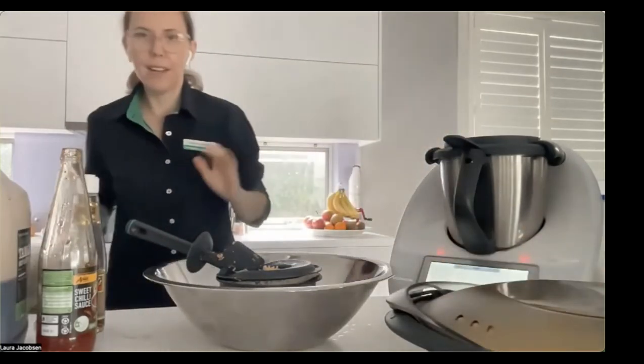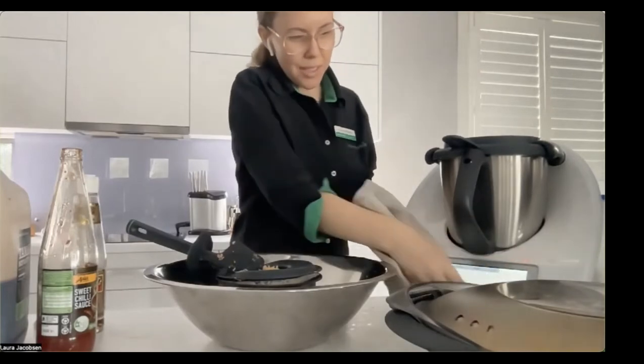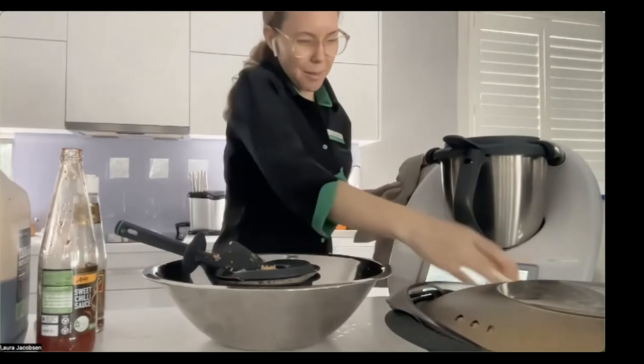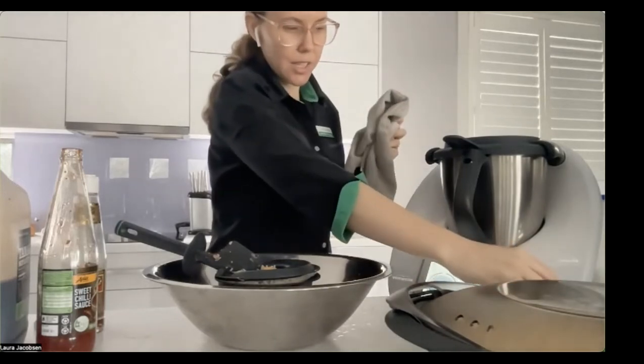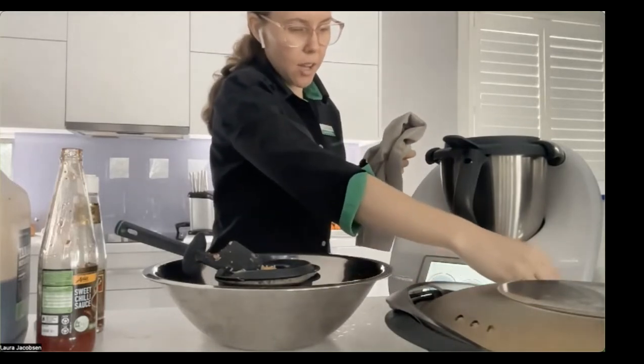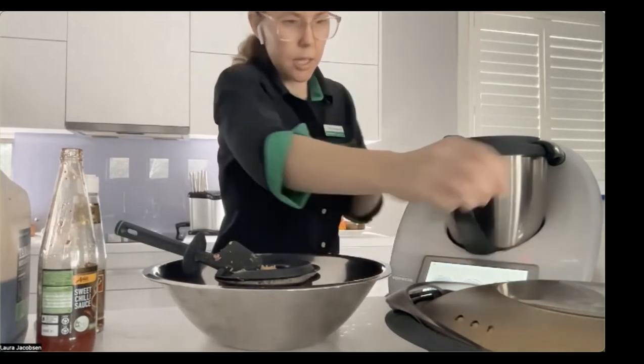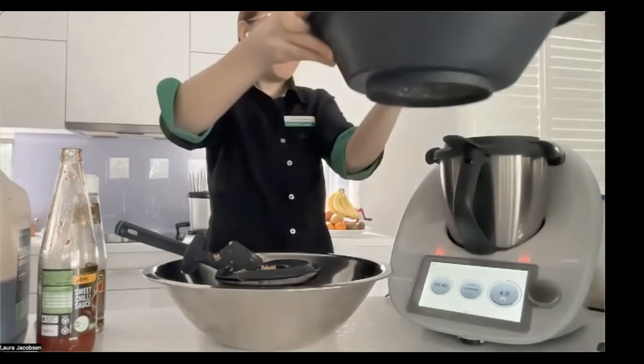You know, when the screen has drips on it, it doesn't work very well. So it's not detecting my finger right now. So all you need to do is give it a good dry and a clean. So I will do this for another about 2 minutes. Just put the whole Varoma back on.